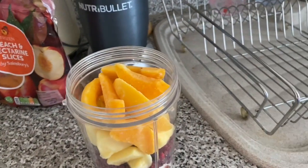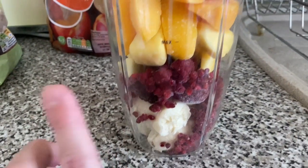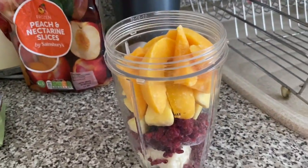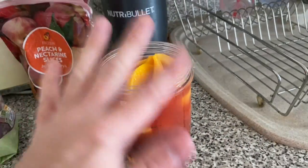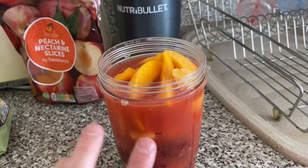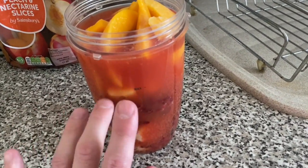In today's smoothie, we are having peach and nectarine slices, some mixed berries, banana, and some pineapple. And I'm going to use some melon water. I've added the melon water and gone past the fill line, because when you're just doing frozen fruit it goes really thick, so you need the extra moisture. We are also going to try it with just regular water this week. So I'm going to put the lid on and then we'll blitz it up.